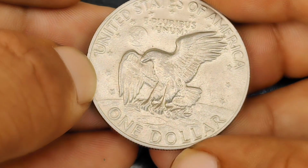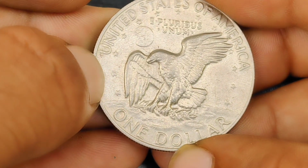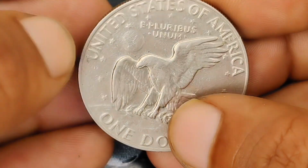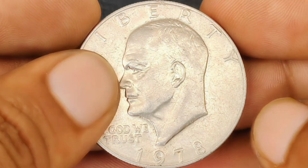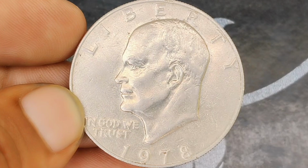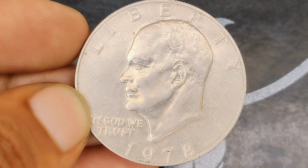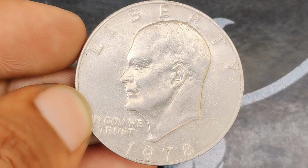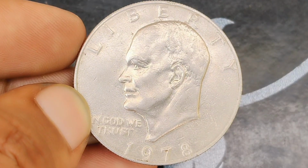The Eisenhower dollar, or Ike dollar, was first minted in 1971 to honor the 34th President of the United States, Dwight D. Eisenhower, as well as to commemorate the Apollo 11 moon landing. But not all Ike dollars were created equal. Among the rarest and most sought after is the 1973 Eisenhower dollar, particularly the version without a mint mark.